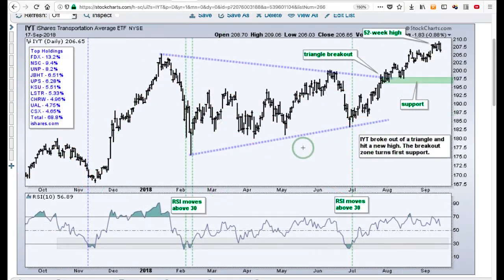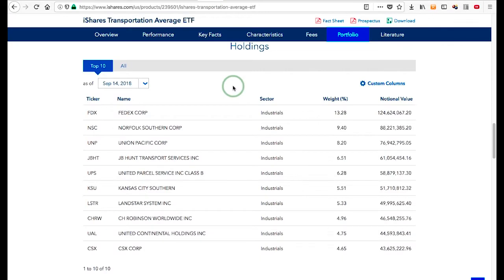Now, I want to look at the Dow Transport ETF. This is IYT, as you can see up there. But before we do, I just let you know, I went to the iShares website. If you just go to Google and type in IYT ETF Holdings, you'll see a link for the iShares website, or you just go directly to it, and there you can see the top holdings. FedEx is the top holding by far, 13% or so, and then you can see UPS around 6%. So these two international freight forwarding companies account for around 20%.